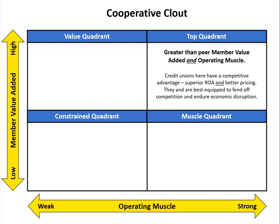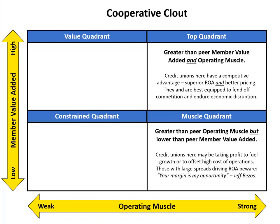We can actually identify who that is and what their traits and characteristics are. And the beautiful thing is they have a competitive advantage. They have a superior ROA, and they're creating more value for members at the same time. So they're best to fend off competition and endure economic disruption. Those credit unions that find themselves in the muscle quadrant, they're obviously flexing that. They're doing a great job there.